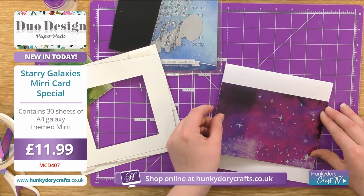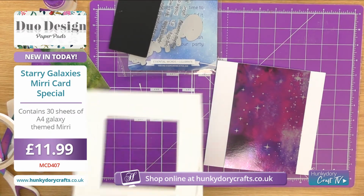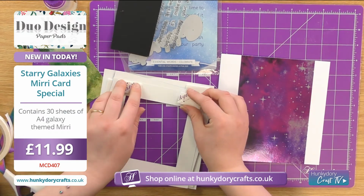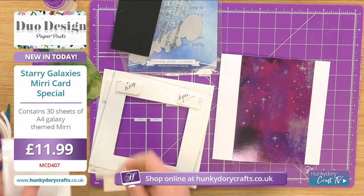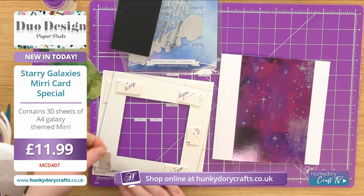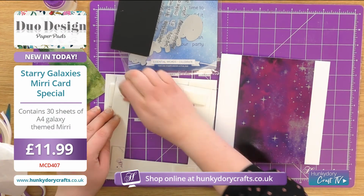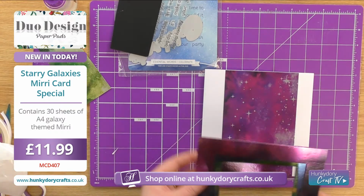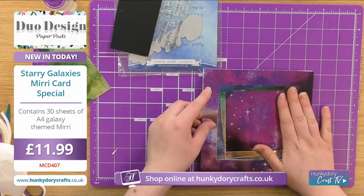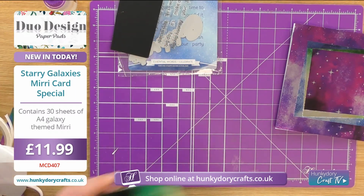Right, so I'm just going to stick that in the middle. Yeah, just cover it. I thought for a second then, oh no, it's not going to cover it. So I'm just going to stick this on with double-sided foam pads. I'm going to stick the foam pads onto the inner frame, which would have been the green one. And I'm just going to peel that back, and then stick that on. Line it up. There you go. And then I'm going to cut out a sentiment.